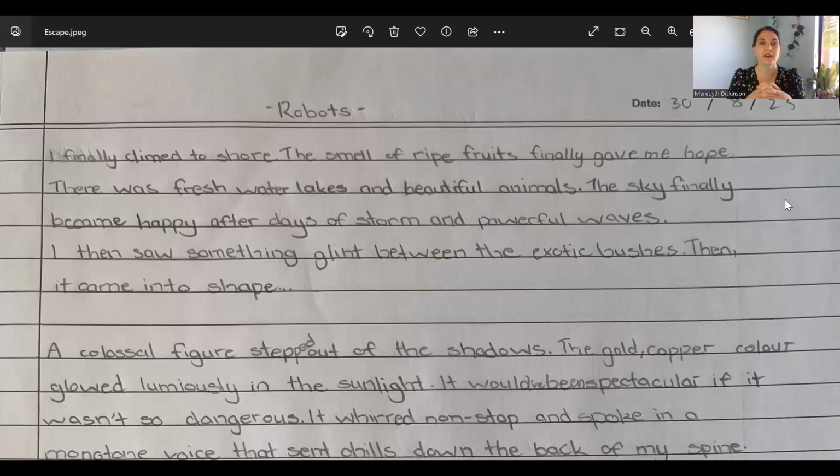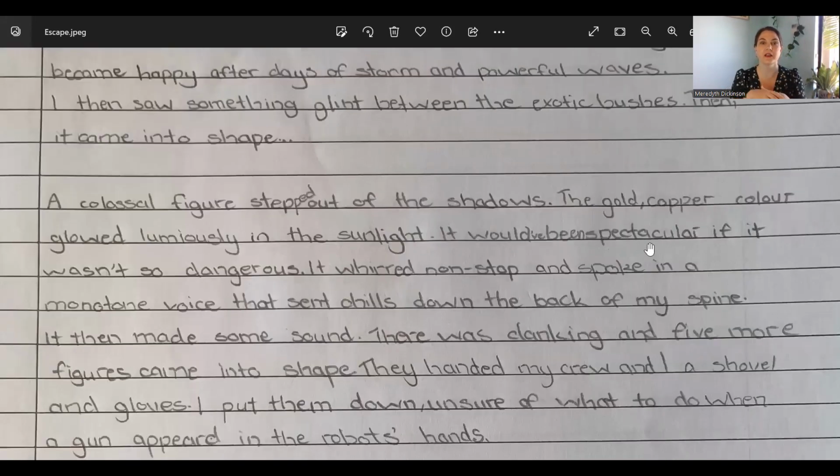Robots. I finally climbed to the shore. The smell of ripe fruits finally gave me hope. There was fresh water, lakes, and beautiful animals. The sky finally became happy after days of storm and powerful waves. And then I saw something glint between the exotic bushes. Then it came into shape. A colossal figure stepped out of the shadows. The gold copper color glowed luminously in the sunlight. It would have been spectacular if it wasn't so dangerous.